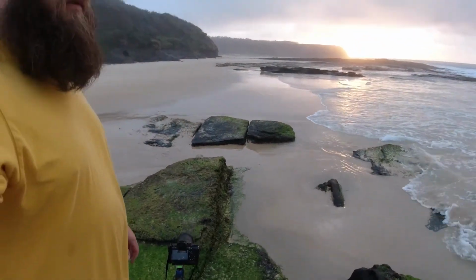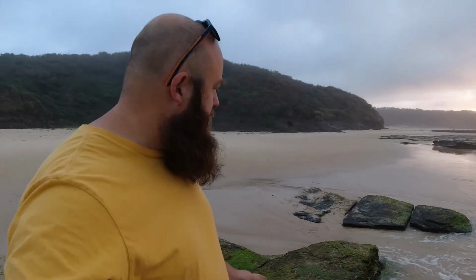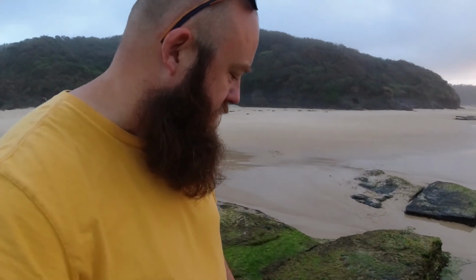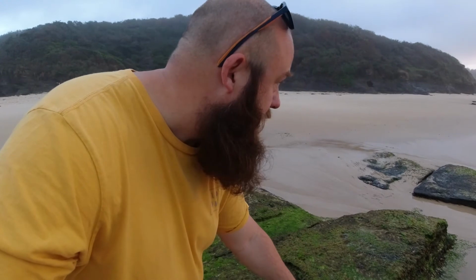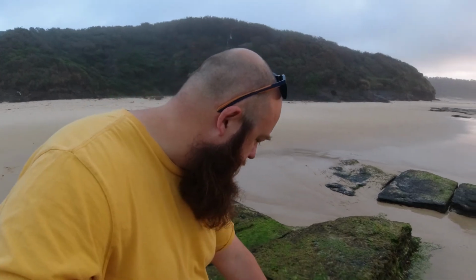So I've just jumped up on top of one of the rocks here, and I'm trying a slightly different composition with basically the point of this rock leading out into the image. The textures and reflection off that wet sand over there as the waves recede. So I'm just going to capture an image here. They're just stunning. So I'm trying to capture them.